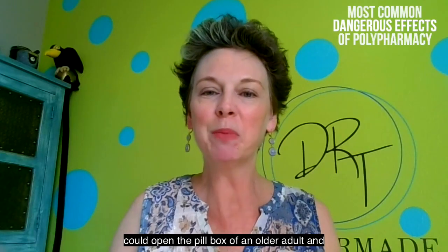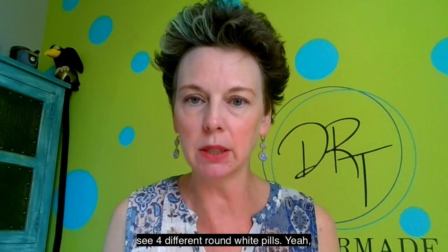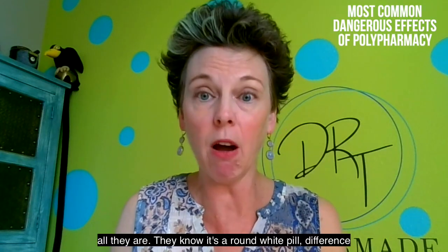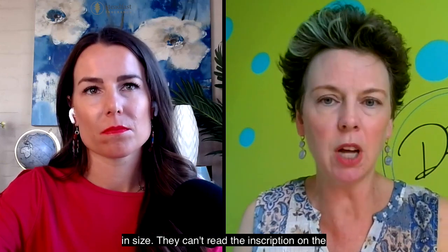You could open the pill box of an older adult and see 4 different round white pills. And the fact is they're not sure necessarily what all they are. They know it's a round white pill. Difference in size. They can't read the inscription on the pill.